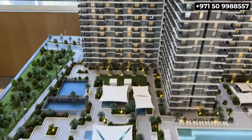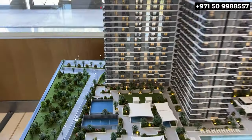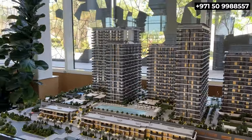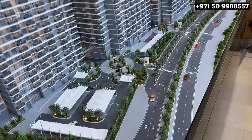There's a padel tennis court, a half basketball court, multiple pools, multiple play areas. And remember, you have direct access to the amazing Dubai Hills Park. And again, you're steps away from one of the best malls in Dubai.